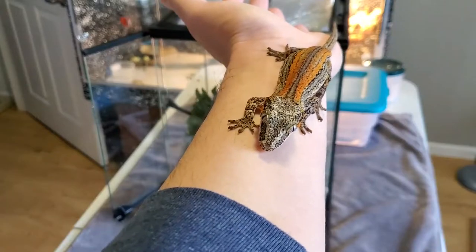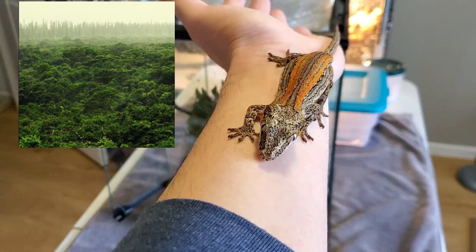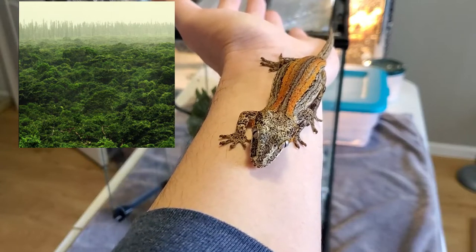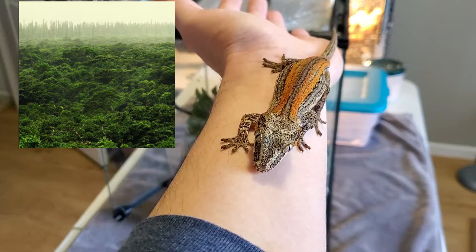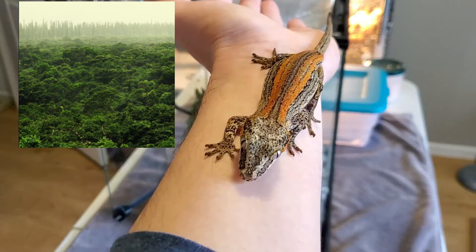I wanted to include a picture of their natural environment. I find that crested geckos like more fluffy, leafy foliage, while gargoyle geckos, though they do enjoy the cover, also enjoy to climb just a little bit more. So providing some extra branches or climbing stuff in their cage will definitely do them some good.